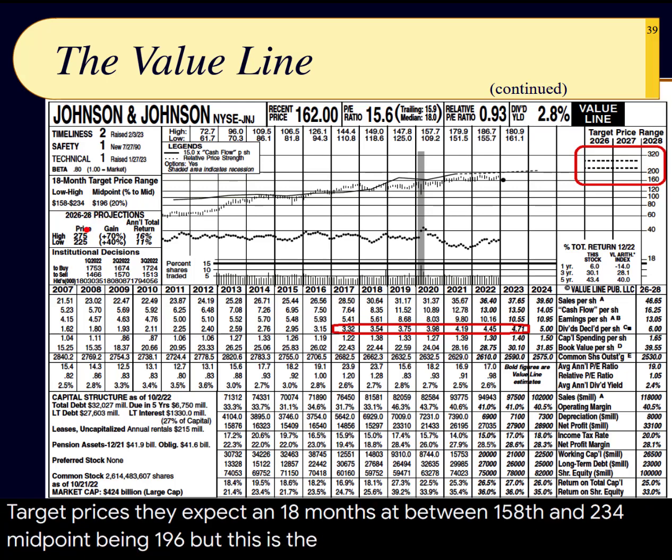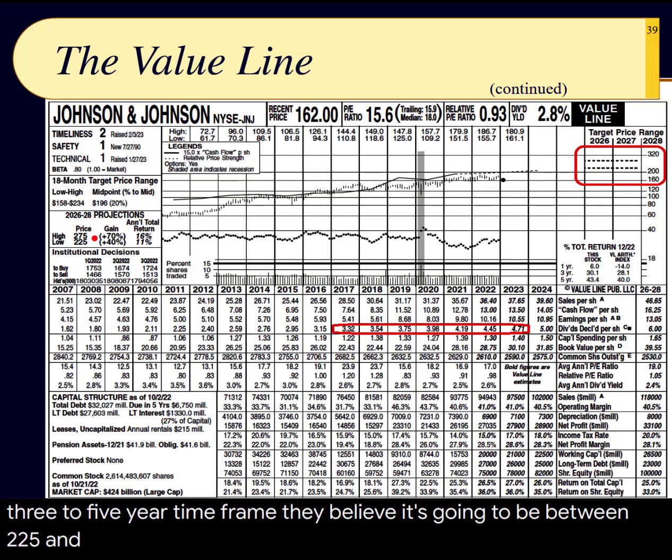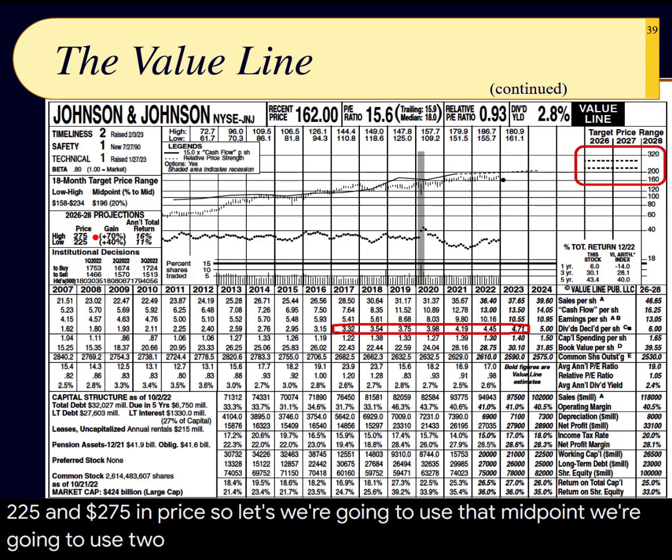But this is the one we're interested in. Remember, 3 to 5 year time frame. They believe it's going to be between $225 and $275 in price. So we're going to use that midpoint. We're going to use 250. So hang on to that. We're going to use this data in our calculations because we love dividends.